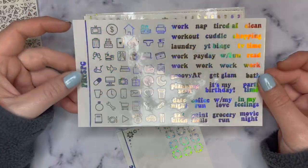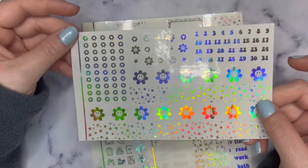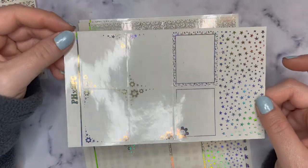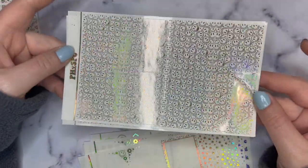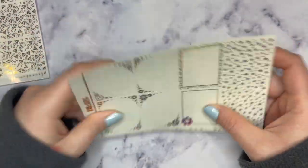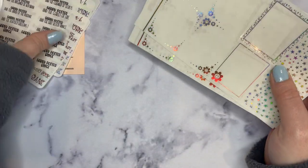Here's your scripts and icons, your bottom washi, date covers, your full boxes and headers, and then two sheets of the underlays. So, super cute. Got that in gold holo. And that's everything from Planner Hannah. Super excited.